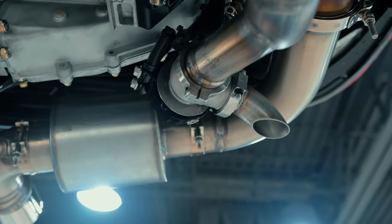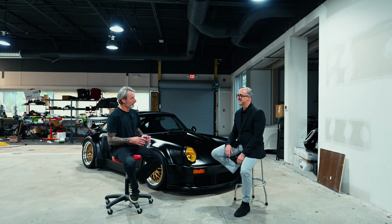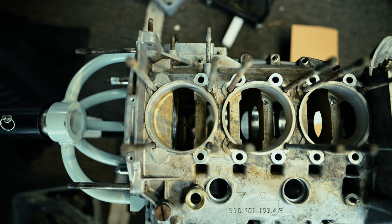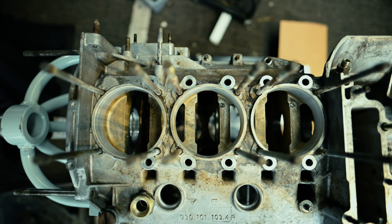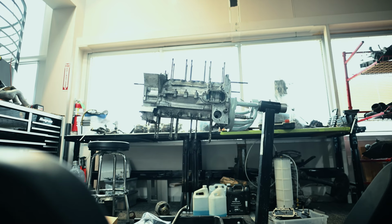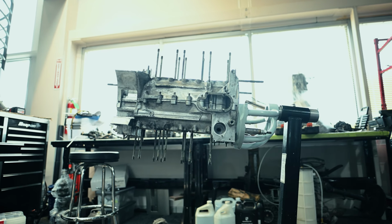We actually converted it to a 3.2 intake, because the ports on the 3.2 are much bigger than the standard turbo. The standard turbo ports are very small. So we've actually opened the ports up. We twin plugged the engine and put GT2 Evo cams in there. So it's got a really aggressive cam, and it's just awesome.